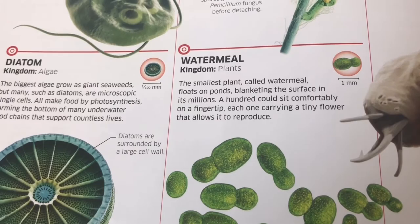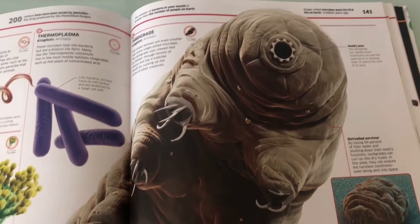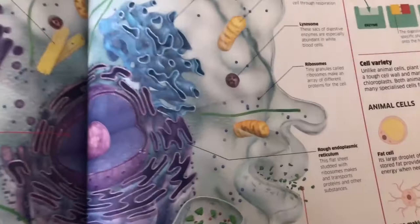So if you're learning about different kingdoms, you'll see the kingdom. You'll see a picture of it. It gives you an idea of the size, right? Look at this. So if you're learning about cell structure, this is great, right? It gives you the differences between animal and plant cells. There's a lot of really good information in this book.